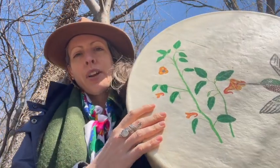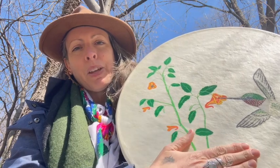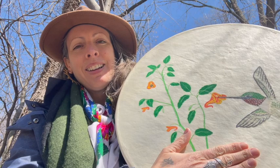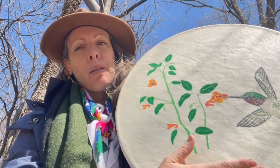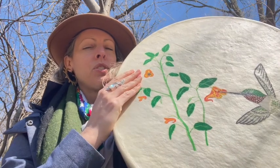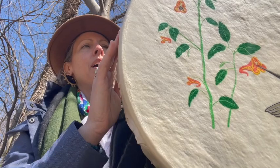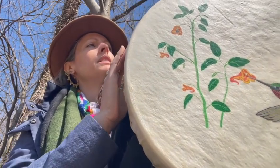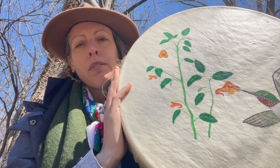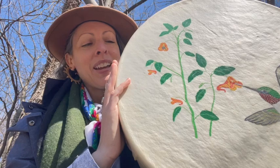My trusted friend Ruby here is going to help us on this journey. If you've been on one of these healing plant connections before, you've met her. She is a drum made by somebody who is now an ancestor. She's made of elk, and I don't know the kind of wood that's here. It's beautiful.